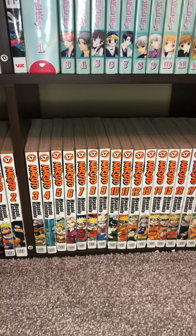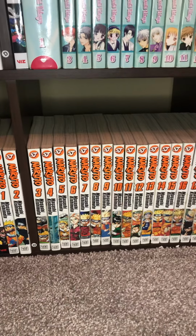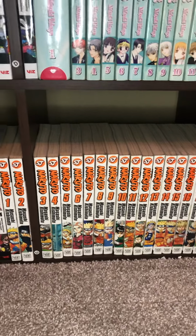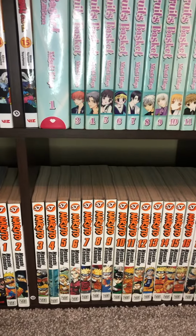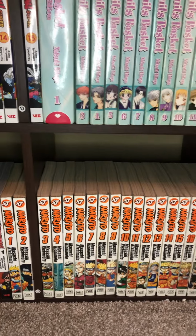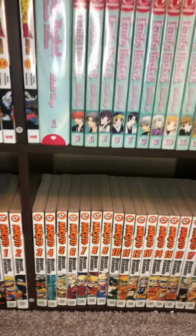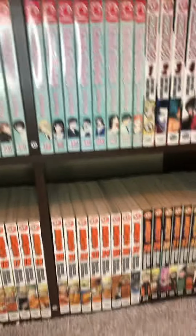And this was one that I never thought I was ever going to complete, because looking online, you can't find certain volumes for less than like $60, and to me that's crazy. I never want to pay that much money for a book if I don't have to. So getting the original wasn't too bad. A friend of mine was selling them back to me. I sold them to him way back in the day, and then he was getting rid of them, so I bought them back from him. So I have 1 through 27 of the original Naruto.